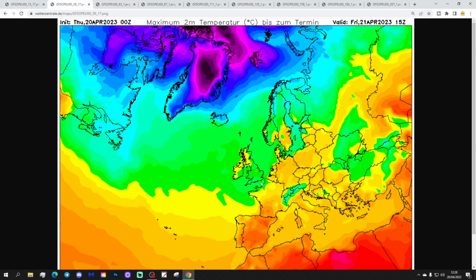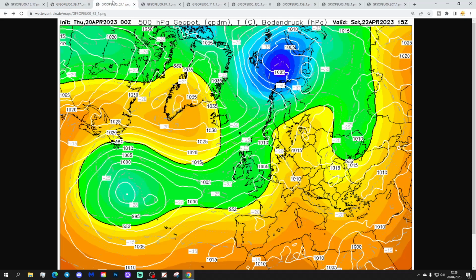Temperature-wise, it looks like that. So, again, hottest, warmest around Spain and into southern parts of France. Generally quite mild, though, across most parts of Europe. A little bit above average, I think, in many central and eastern regions. Cooler, perhaps, in the north and in the northwest.